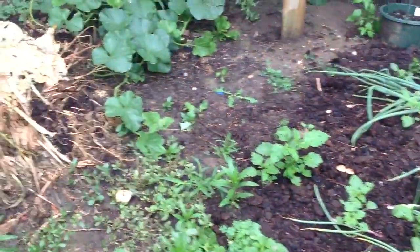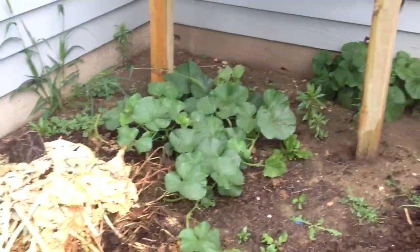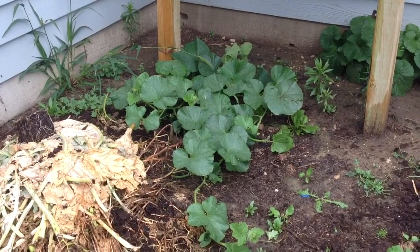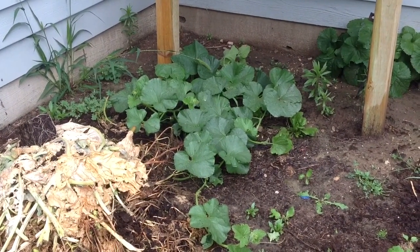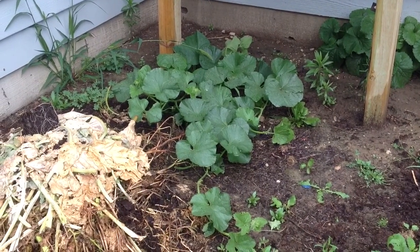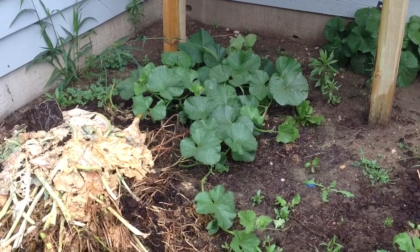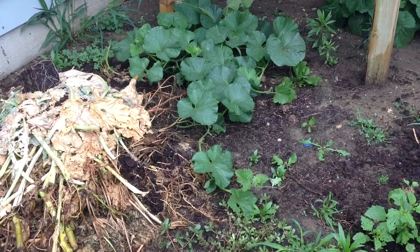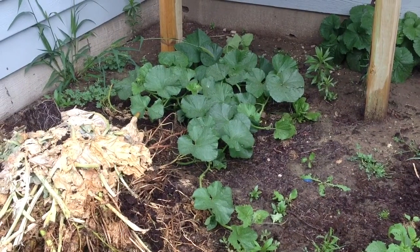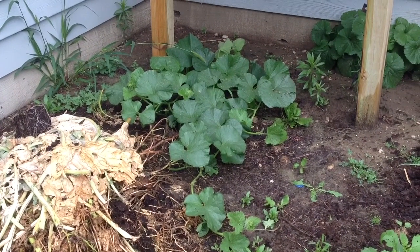But the one cool thing that I'm going to show you guys is this. This is a volunteer from my compost pile. I had a pumpkin that I threw in my compost last year, and I believe one of the seeds germinated, and I think this is going to be a big pumpkin. It is starting to run significantly. I'm going to have to really train it so that it doesn't overrun my onion patch, but our little volunteer pumpkin.